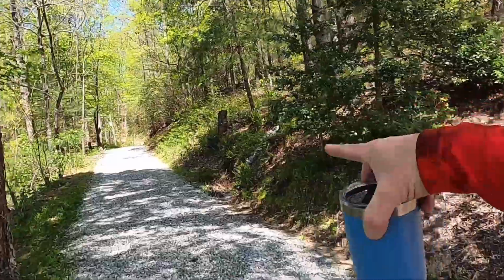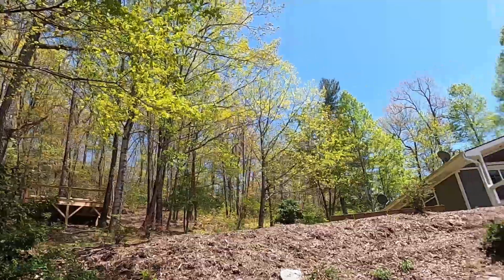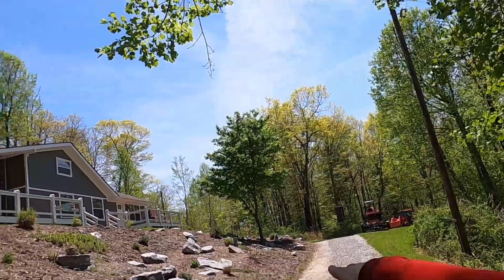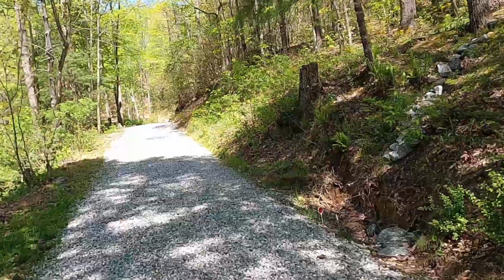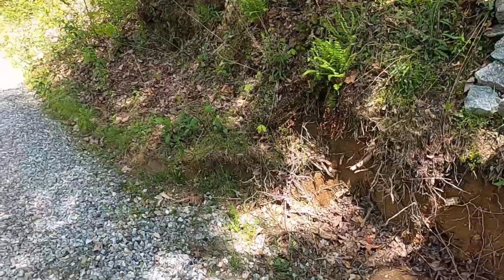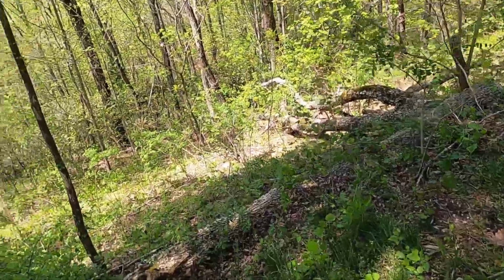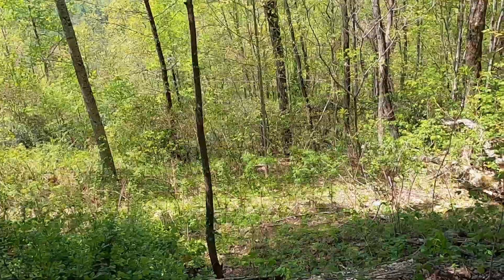We dug in here, and all of his utilities, right there's where they come in. I think they go straight up to the house. This was a fun little culvert to put in. It's holding up quite nicely. We left that log lay over there as kind of a water break, and you can see that it's not allowed for any erosion.